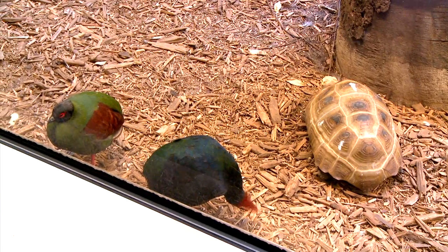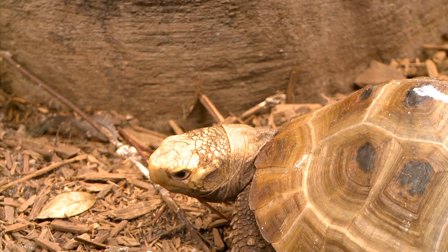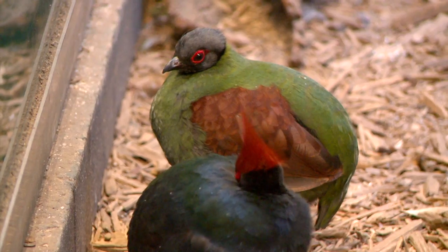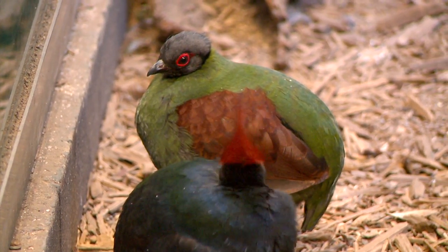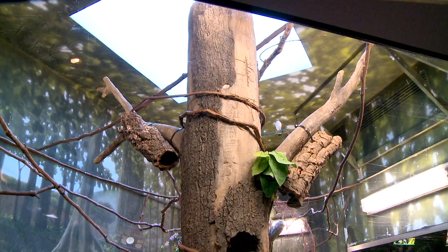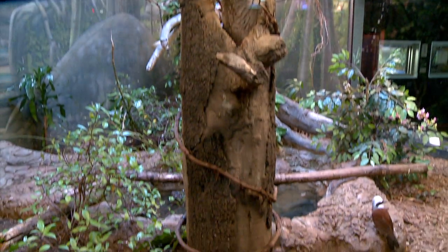So Brent, most of the exhibits we've seen here have one kind of animal in one exhibit. But behind us, we have something special. We have many different species of animals all living together in harmony. Tell us about this exhibit and what we can find here. This is our Asian forest exhibit, and that's exactly what we're trying to show. Animals don't live by themselves. So in this exhibit, we have three different species of birds, two different species of turtle, and a lizard. And that's what you could find if you were in a forest in Asia.